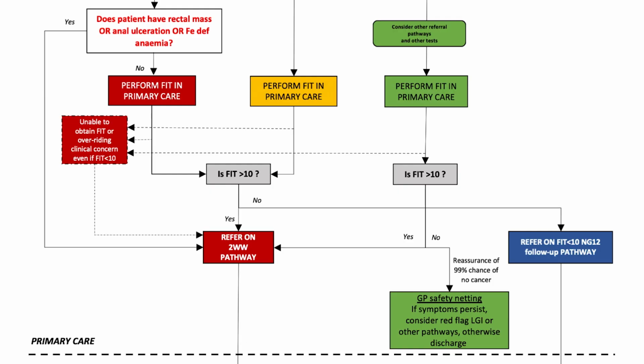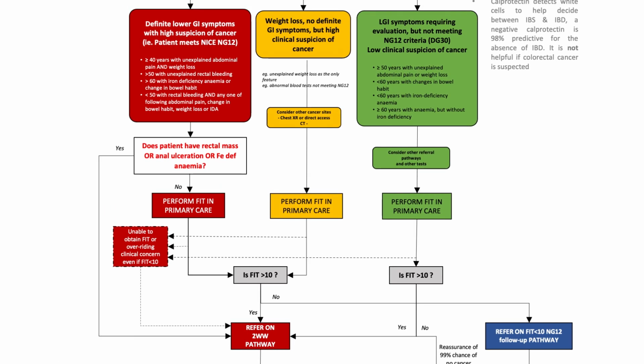So with DG30 patients that return a FIT test more than 10, those patients will of course need to be referred straight into the 2-week wait pathway. When we think of NG12 patients, if their FIT test comes back as more than 10, then of course they'll be dealt with on the 2-week wait pathway. On the other hand, if their FIT test is less than 10, then you need to refer them into the FIT less than 10 NG12 follow-up clinic in the hospital of their choice.